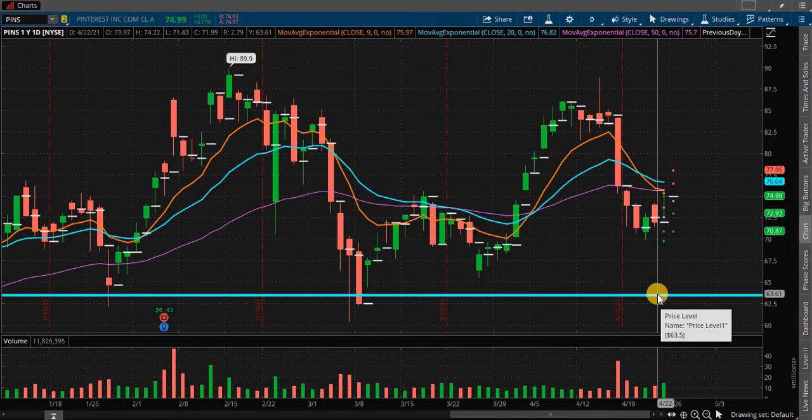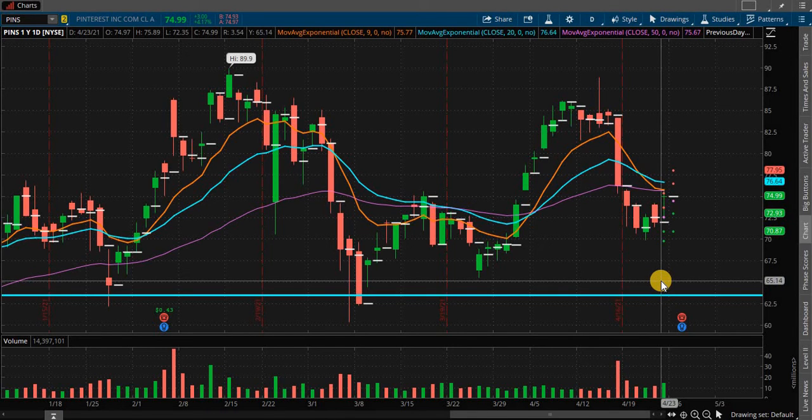And some of the ones that I'm keeping an eye on, I'm still looking at Target for a long position, but I want it to dip back down a little bit more, as well as maybe another cash secured put on APPS.